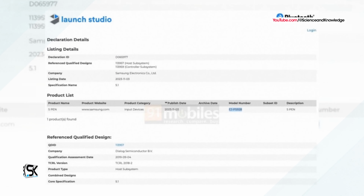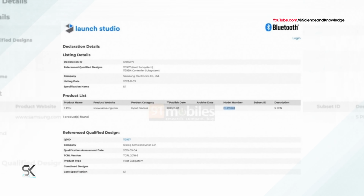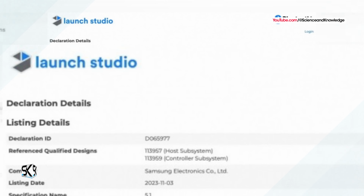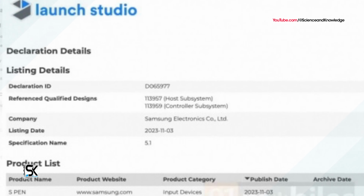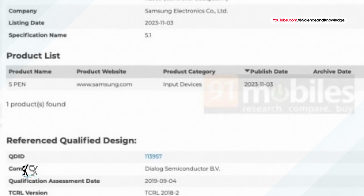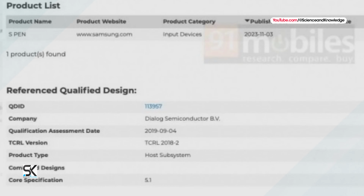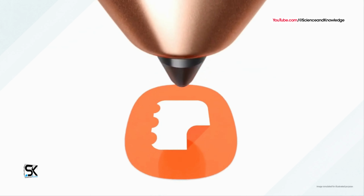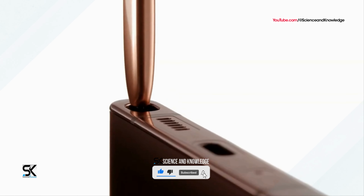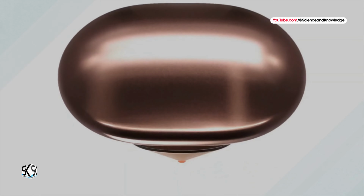Looking at the online listing, the database shows that the S Pen stylus for the Galaxy S24 Ultra has a model number EJPS928. This new S Pen model is the same as the SMS928, which is the stylus associated with the Galaxy S24 Ultra model. The Bluetooth certification only confirms that the Galaxy S24 Ultra will be equipped with an S Pen. Since this is a new generation smartphone, the latest version of the S Pen may come with an improved design or additions to its features or functions.